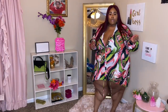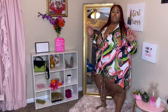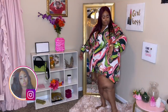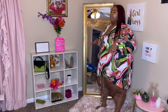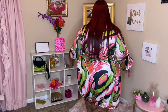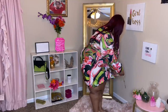Ooh. Okay, so we got a little high-low action going on here. I wouldn't say this is a floral print. It's more of a tie-dye-esque, giving you 70s vibes. It's got pink, red, purple, black, white, forest green, lime green, light pink. It's got all the colors kind of mixed in, but to me, it's not too much. And it does have the little strings at the bottom where you can draw it in, I guess.